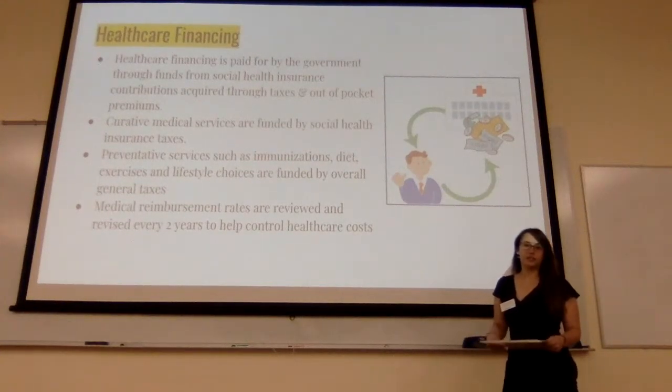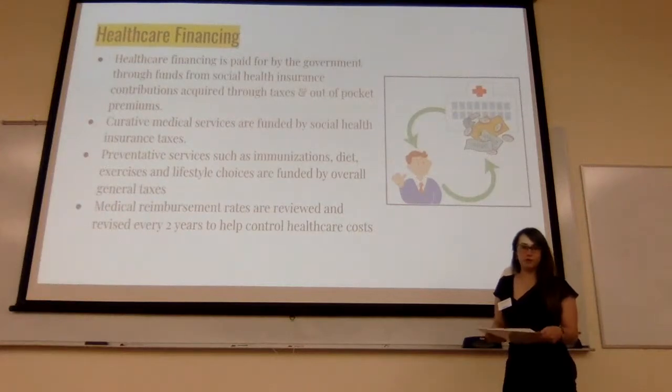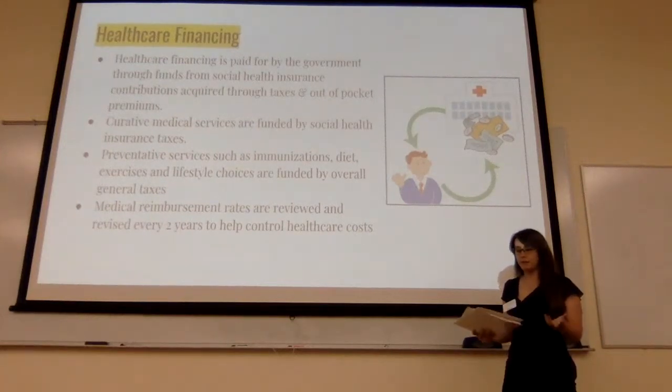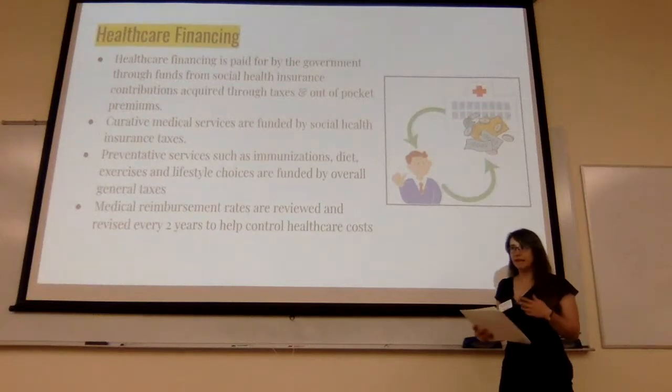So, healthcare financing in Japan. Most of it is paid for by the government through taxes from the social health insurance contributions, and the rest of it is paid from out-of-pocket premiums. Curative medical services are funded specifically by the social health insurance taxes, and then preventative services like immunizations, diet, exercise, and any lifestyle choices that people need to make are covered by overall general taxes. Medical reimbursement rates are reviewed every 2 years and revised to help control the cost of healthcare.